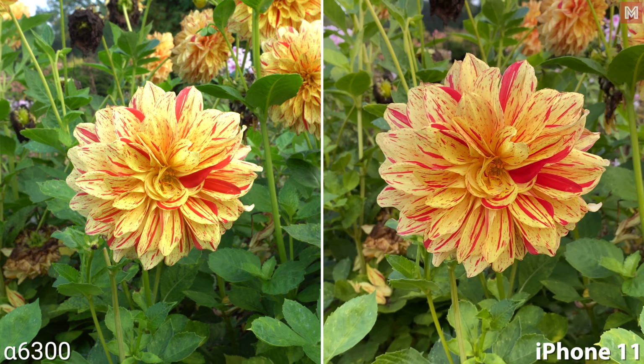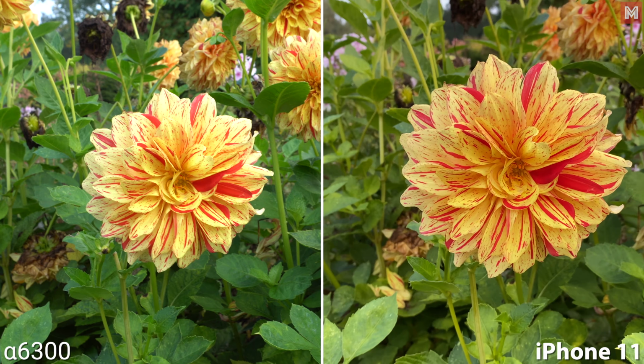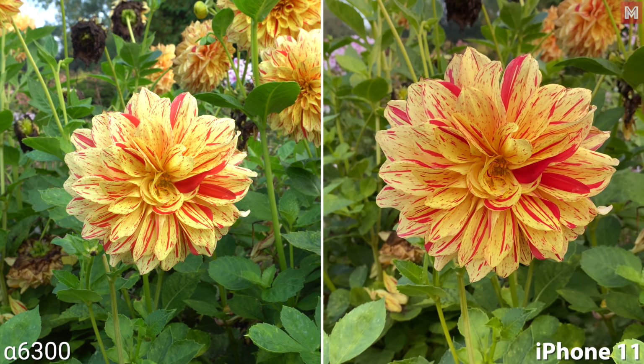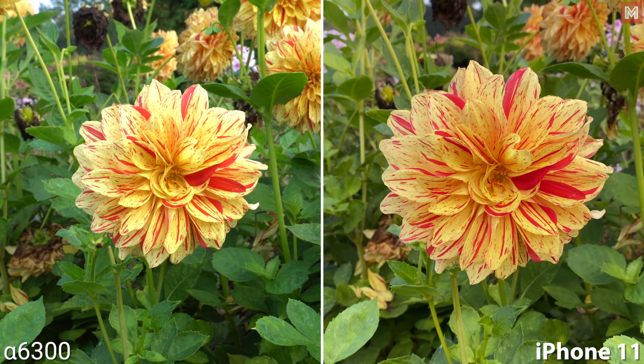Like here, you can see that this flower is more evenly exposed on the iPhone. And as for the close-up shots, the iPhone is doing very decent. All of its weaknesses are not that pronounced and it has plenty of details to fully enjoy the footage.